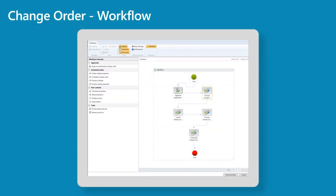In the previous slide, we reviewed the manual approval process for change order. After the new product proposal and item details are completed, the review and approval process can be handled by a workflow. You can set up the approval and release process via change order workflow based on the priority as well as severity. There are three main stakeholders which can be used for the change order approval process.